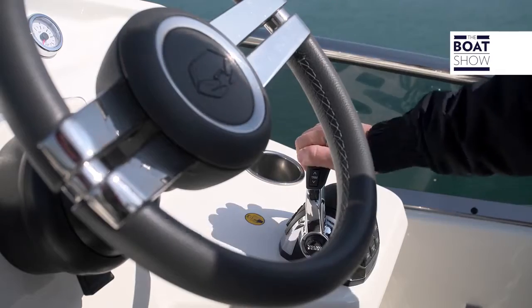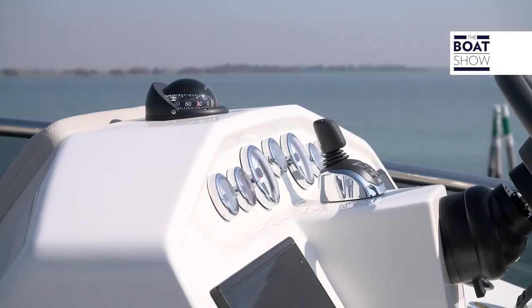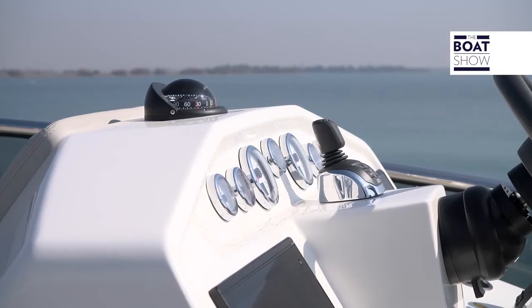The helm is asymmetric, to find the controls even blindfolded, to glance at the analogical indicators while keeping your eyes on the horizon and handling the plotter with your left hand. But what's the purpose of that joystick over there?